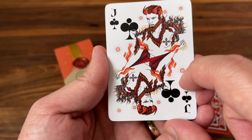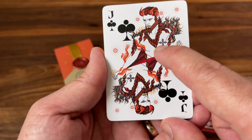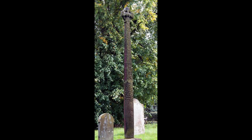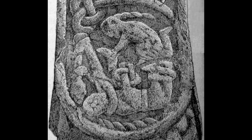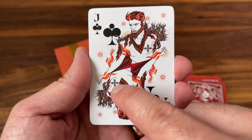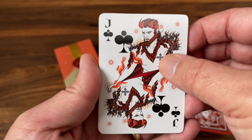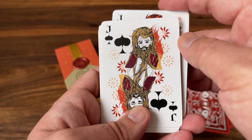And you can see on his chest here that little cross tattoo. Not sure if that's intentional, but for me it looks a lot like the Gosforth Cross in England. It's this stone-carved monument, and among all the carvings on the base of it, you can actually find a pretty famous depiction of Loki and his wife on it. So I think that may be what that reference to the cross is for. But love the flames that are surrounding Loki here, that determined look on his face as well. So there's your Jack of Clubs.